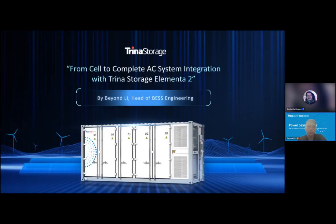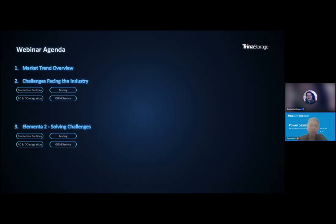Today, the presentation shall be segmented into 3 parts. First, I will give you an overview of the overall market trend moving forward, and we will also see the major challenges encountered by the industry. And certainly, I will also give some ideas regarding the exact methods we intend to use to solve all these challenges based on our Elementa 2 platform.